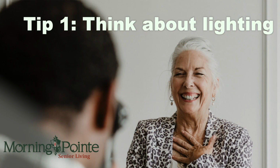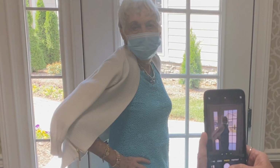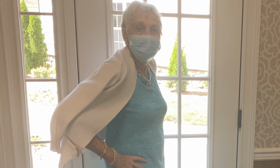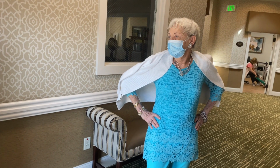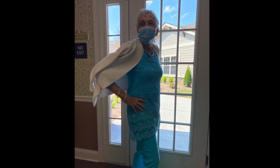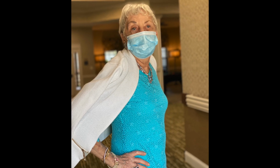One of the first things to think about when taking a photo is lighting. Don't place a resident or associate in front of a window like this, or in the back of a room where it's tough to see their faces. Instead, turn them to face an open window, or make sure a light is shining on the front of them. A photo could go from this to this just by moving your model.